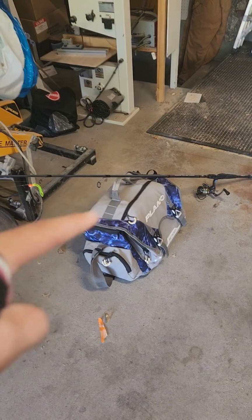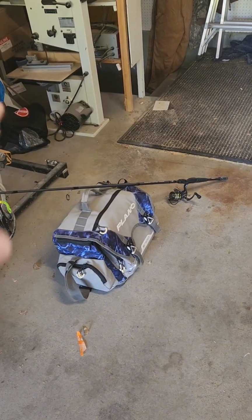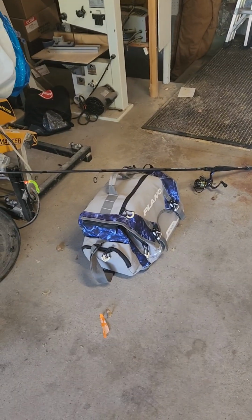We got the fishing gear right here, and we got our tackle box. I'm only bringing one pole because I'm not gonna be able to handle two poles. So, we'll see how we do. Hopefully the fish are biting. Alright guys, we're currently heading to the lake. We're almost there, so let's hope we catch something.